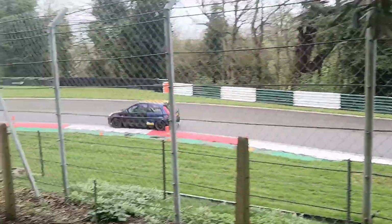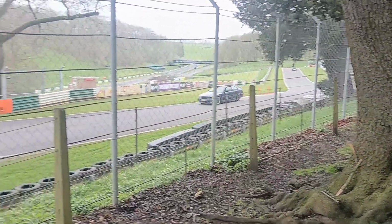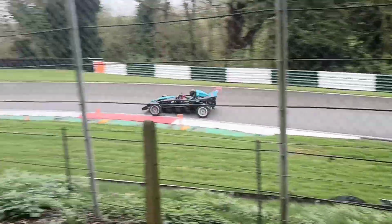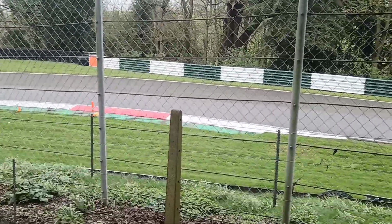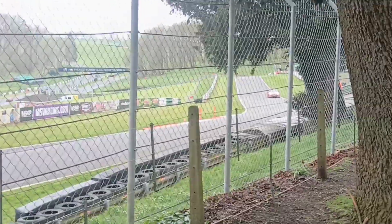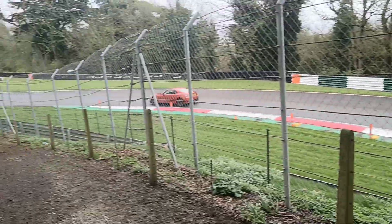Ford Fiesta. Wow. Sounds good and performs well too. Ariel Atom. We're seeing a lot of bubblegum colour cars. The old cars are showing up the new cars. Yeah, the old cars are showing up the new ones, which is crazy. But it makes sense because you can rag them. Though, saying that, that GT86 is sending it for sure.